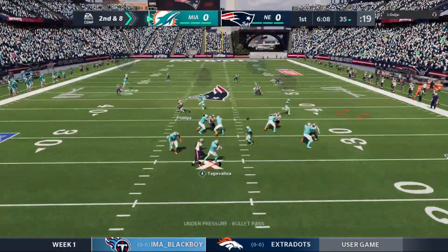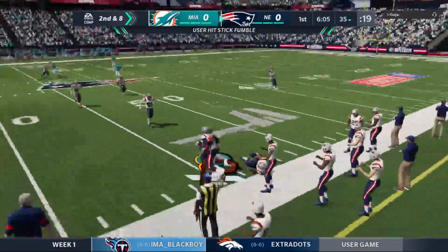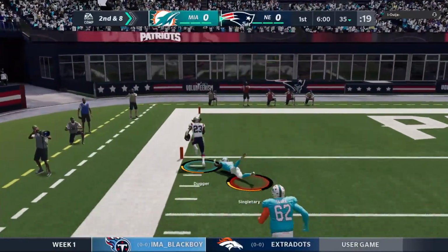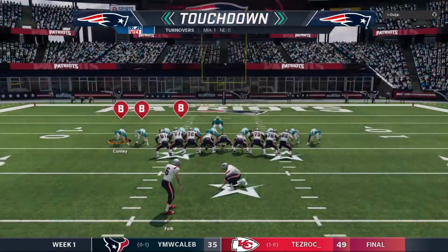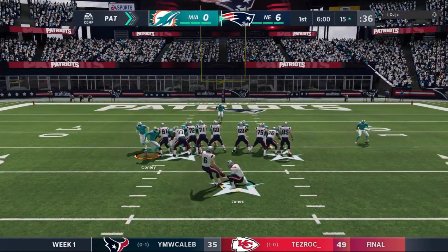Tua wants to throw it on second down. And a quick throw here that's complete. And I think the ball's out, and it's picked up by the Patriots. And he's free going down the left side. It's a foot race. And he's into the end zone. It's a fumble return and a Patriot touchdown. Nick Folk for the extra point.